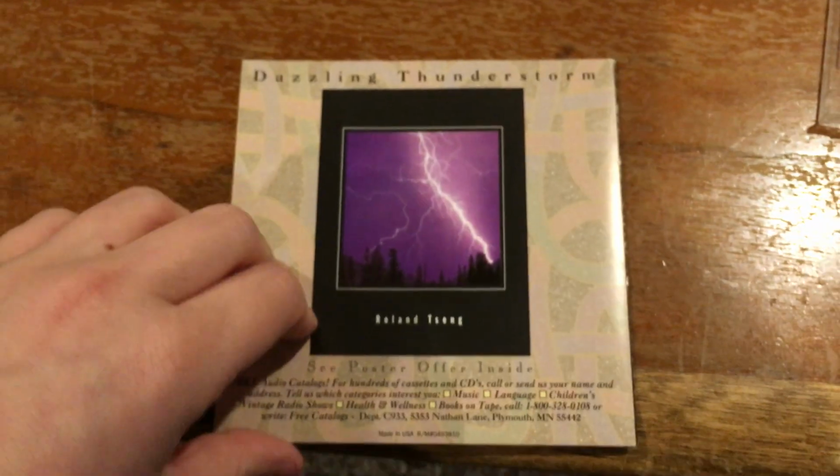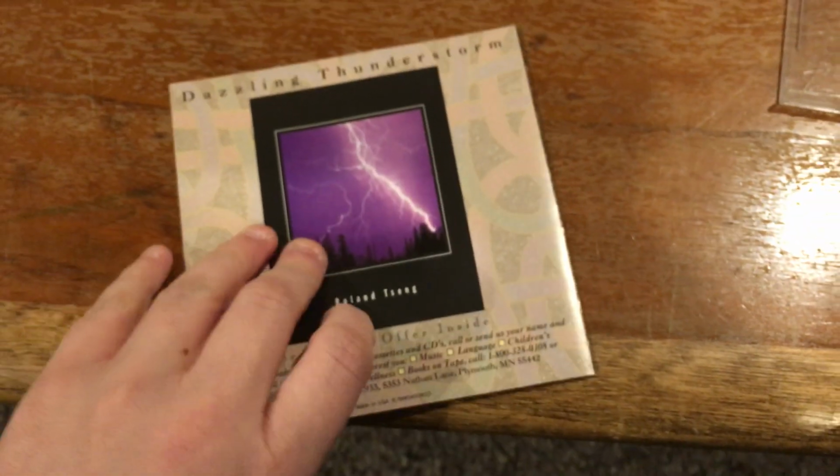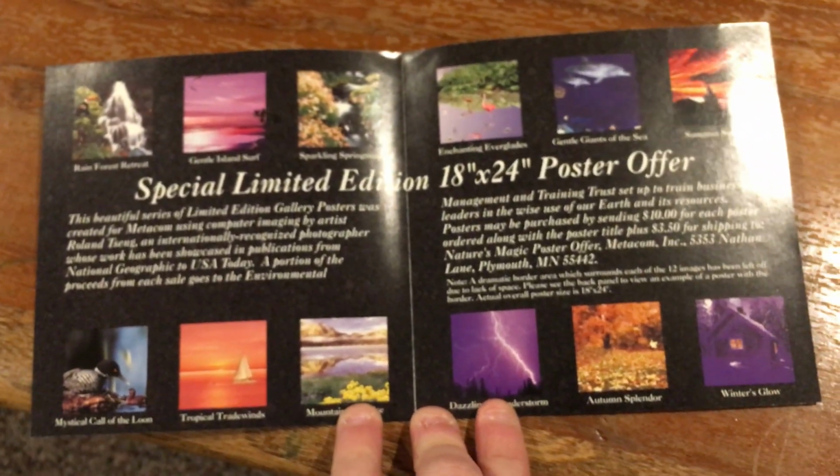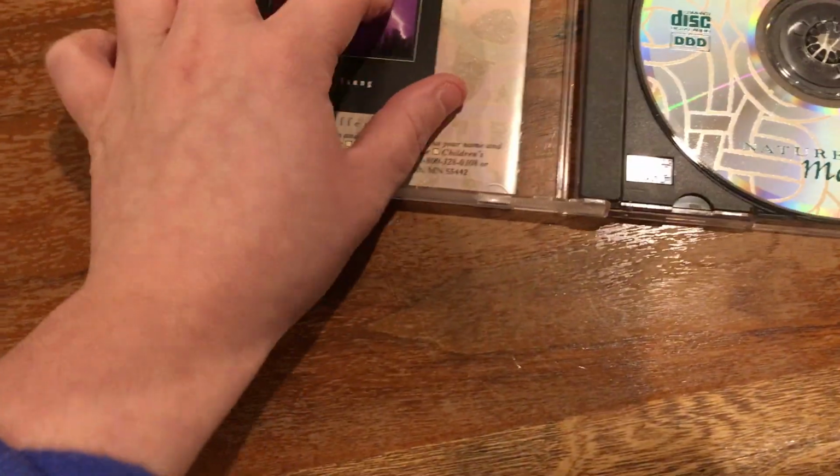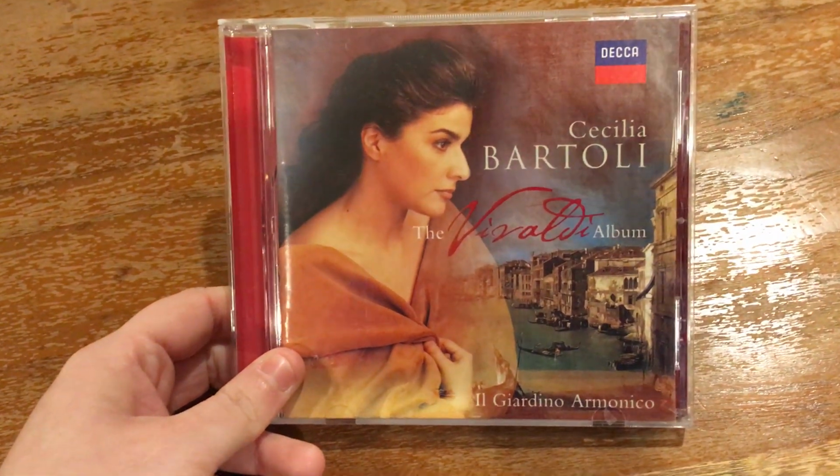Good condition. And here is the booklet. Front, back. And here is the inside. Here we go. So, next. Cecilia Bartoli, the Vivaldi Album.